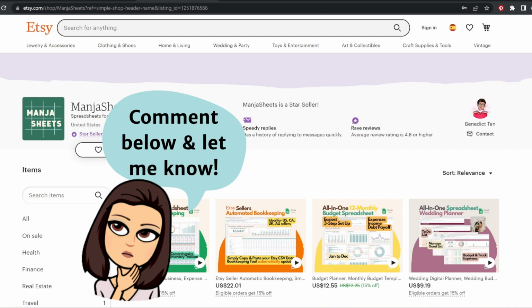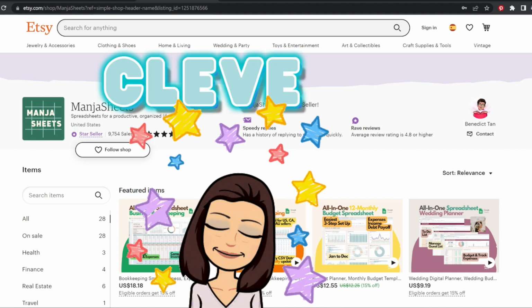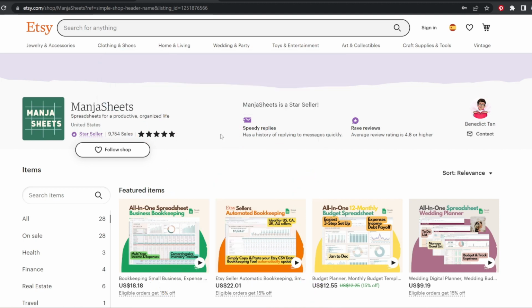This is a super cute store. I really liked this one because it's unique. It is a spreadsheet store, as you can already tell, but some of their products are really clever and really got outside the box with the way that they think about things and the way that they do things.